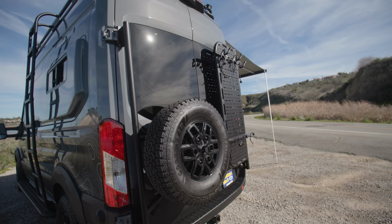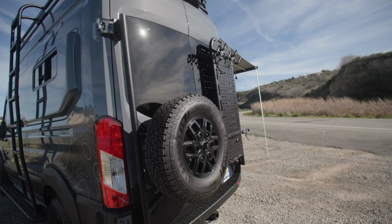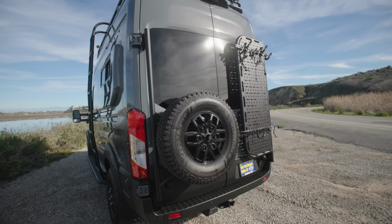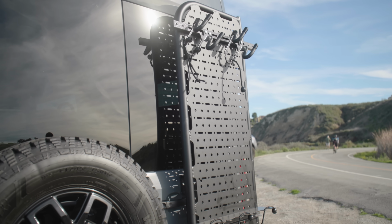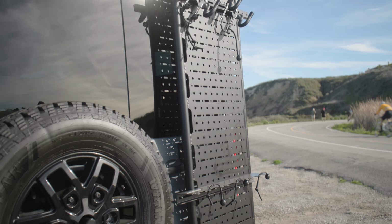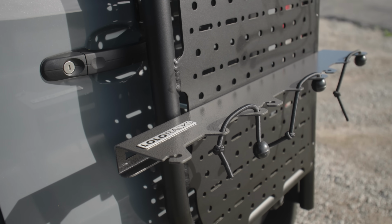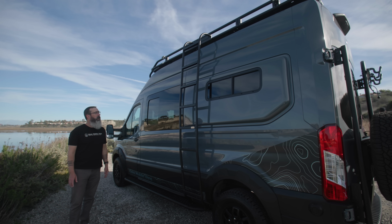So for the rear door components, we did go with the Flatline Van Company tire carrier. This allows us to put a full-size spare on the back of the van so you have easy access to it if and when you need a spare. On the passenger side, we've got the Flatline gear platform here. We've got a Lolo Racks bike rack system mounted on there so he can have 2 mountain bikes mounted vertically on the back of his van. So we love using the Flatline Van Company products.